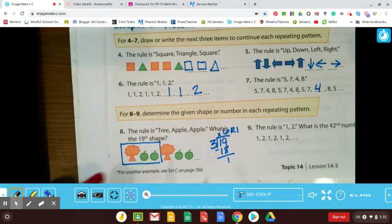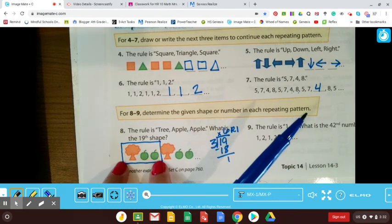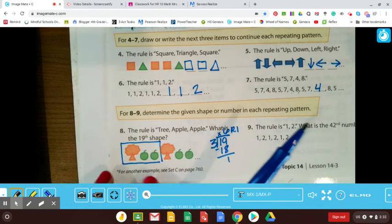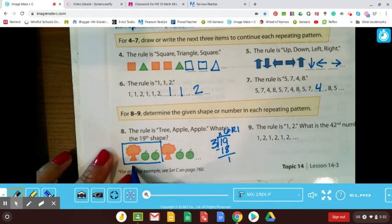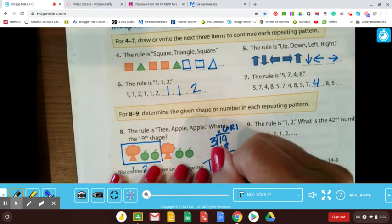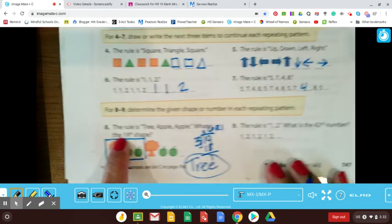6 remainder 1 means that this pattern repeats 6 full times and then there's 1 left over, right? So what would the next pattern be? It would be the tree. That would be the 1 left over. If it was remainder 2, it would be this guy, right? So my answer is tree. Tree is going to be my 19th shape.